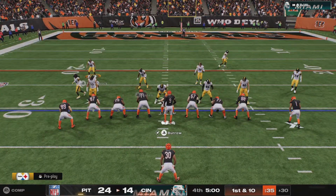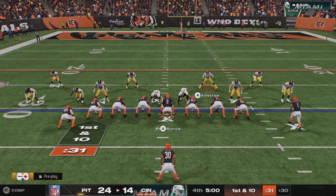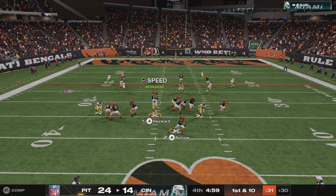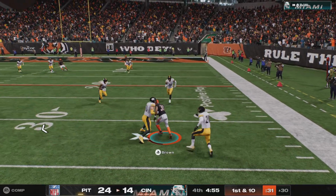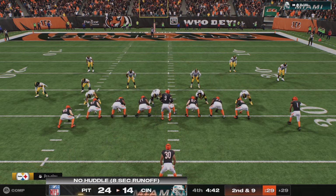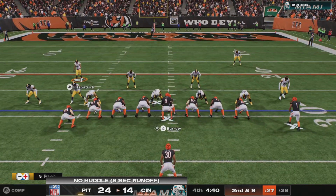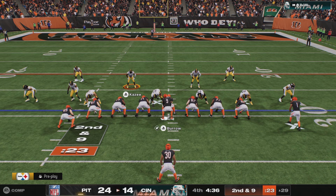It's a 3 tight end look. They have it 1st and 10. Here we go. Here's Burrow. He'll find Brown out of the backfield. And he's not going to get too far, tackled after a gain of just a yard. A gain of a yard brings up 2nd and 9.